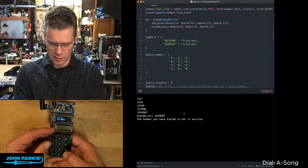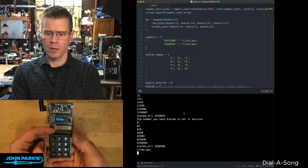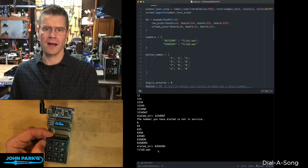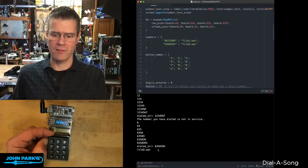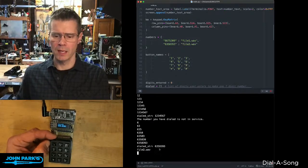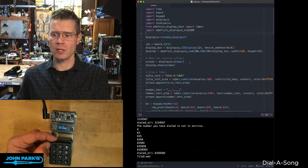So I've got a number that is, and now you'll see I'm just printing the name of a WAV file, a fake WAV file that doesn't exist yet. I don't actually have any WAVs on here, I don't have an amp and a speaker or anything like that connected. So for now I'm just printing things out to know that it's working. So let's take a look at the code and how this works.